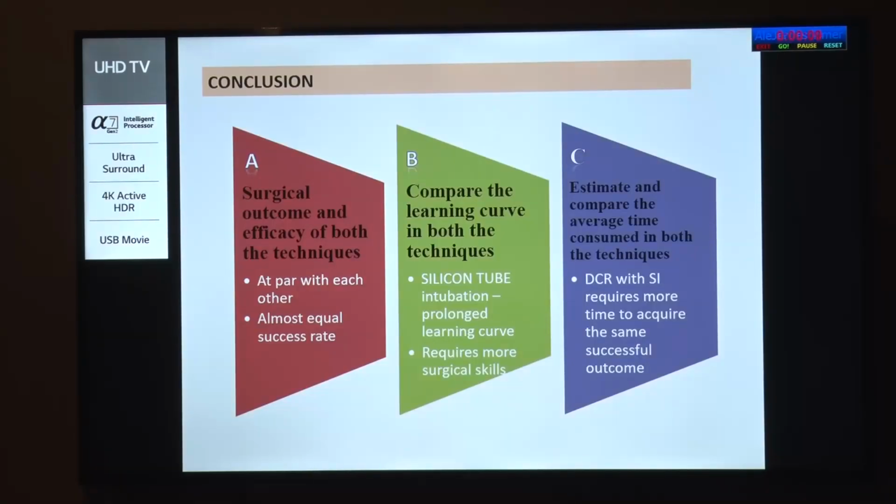We came to the conclusion that the surgical outcome and efficacy of both the techniques were at par with each other, but the learning curve with the silicone tube intubation was prolonged, requiring more surgical expertise, and the average time taken with the silicone tube was more as compared with the MMC to give the same successful outcome.